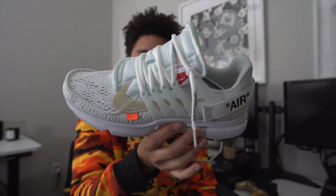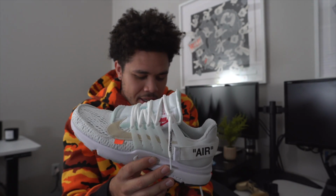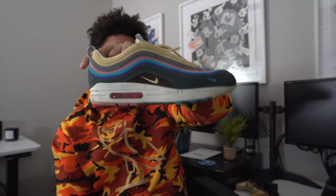Or, if I wanted comfort all day with a little bit of hype, or a lot of hype, I should say, Off-Whites. I mean, all white, super clean. Or the Sean Witherspoons, another really dope shoe, but still sitting around that $1,000 price point.